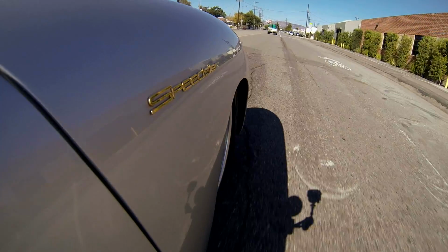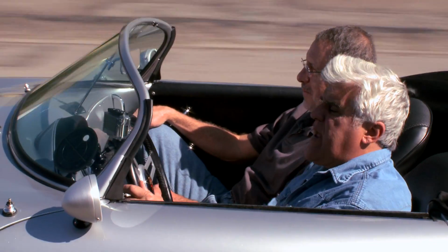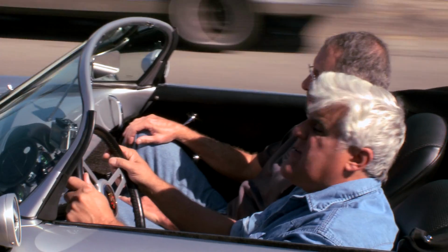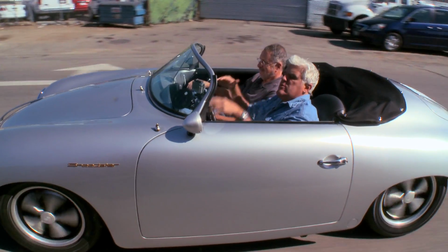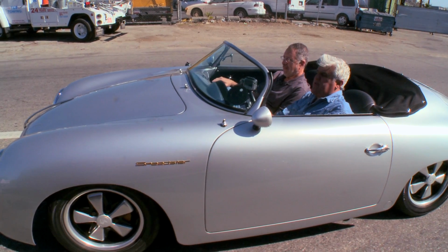You know, the most impressive thing about Porsches from this era, like my 63 Twin Cam, is the build quality. And this really has that build quality. It's nice and tight. There's no cowl shake. There's nothing rumbling or buckling. It just seems almost bulletproof. Nicely done.